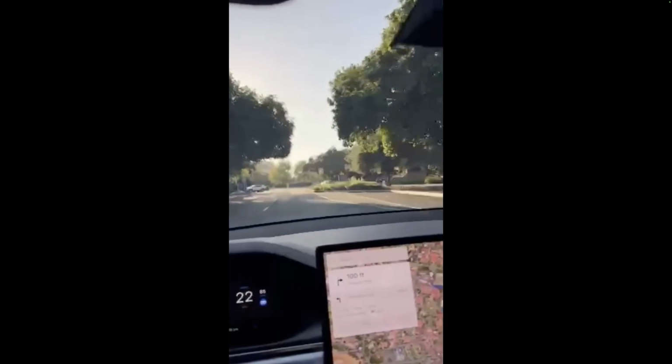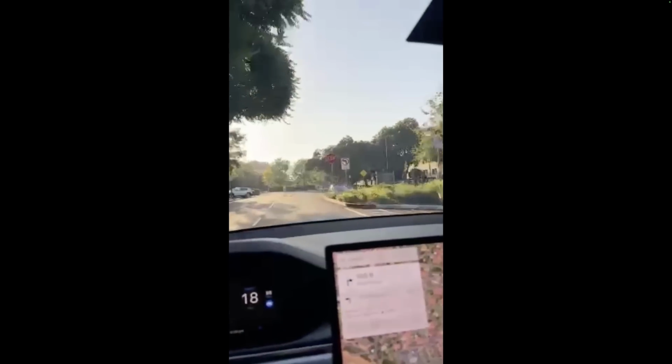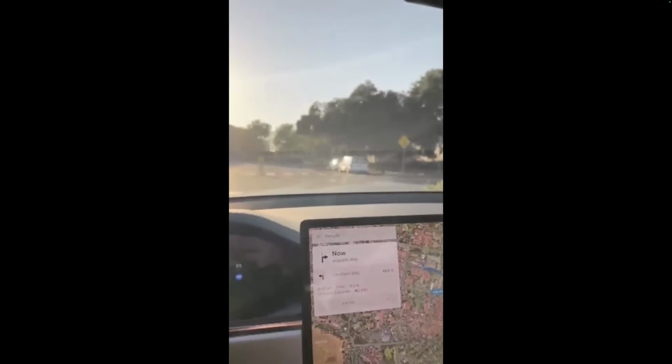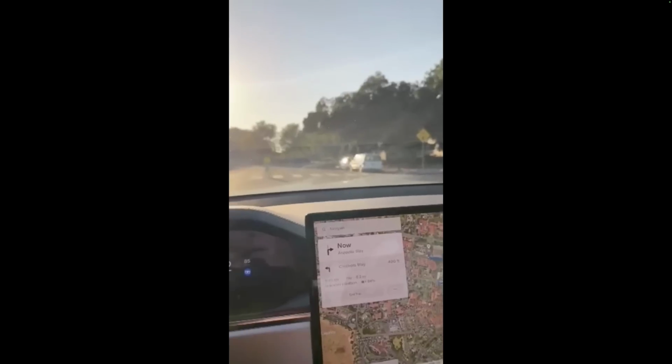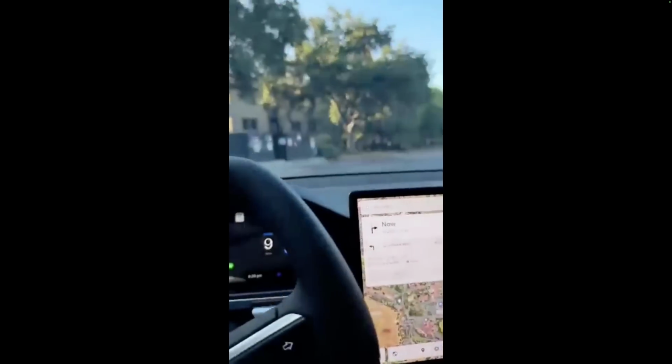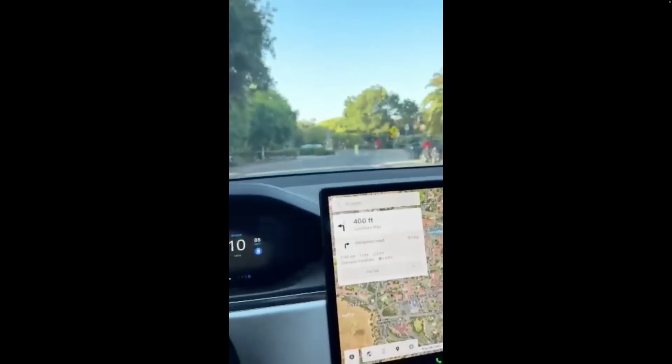And it's doing all of this on hardware 3 with about 100 watts of inference compute. So it's not some massive data center. And if we were offline, there would be no difference. All the inference that's happening is local. It does not need an internet connection.